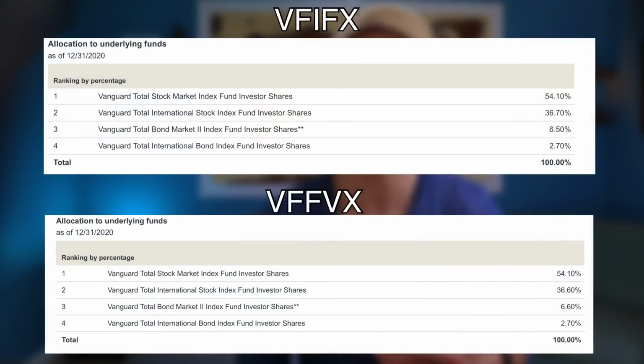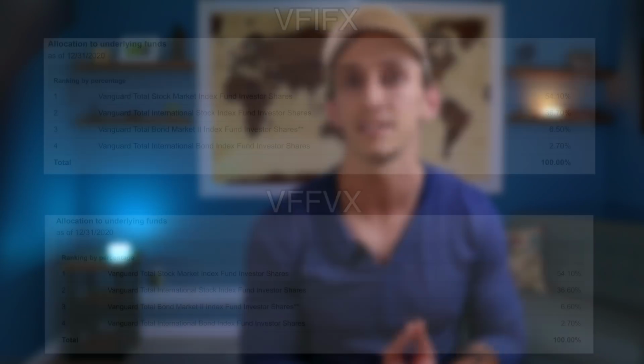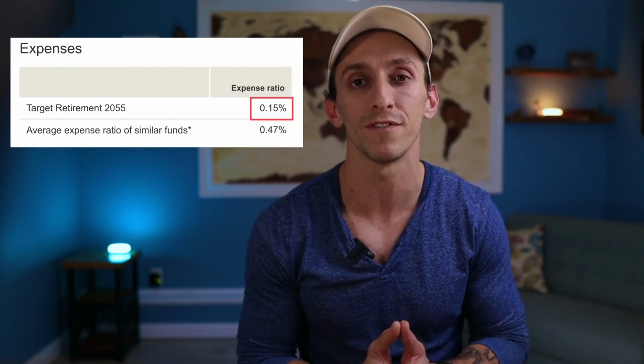Then I also have an older 403B account which never finished rolling over from Fidelity. I kept getting errors, so I just kept it there for the time being. And I have this invested in VFFVX, which is a target retirement fund date for 2055. And this is currently broken down into 90% stocks, 9% bonds, and 1% short-term reserves. Now the breakdown of this account is pretty much the exact same as my VFIFX account with Merrill Edge. It's the same funds and basically the same percentages, and again the expense ratio is only 0.15%.